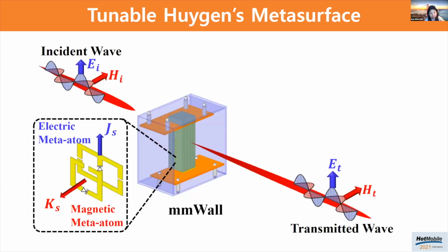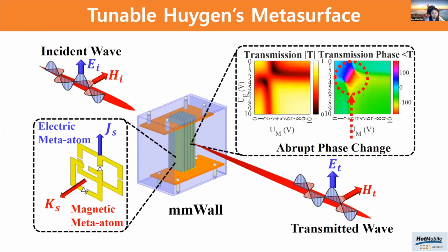And now let's visualize what happens as we vary the voltage across the varactor on both electric and magnetic meta-atoms. So here we loaded the varactor on the electric and magnetic side. Then we get some transmission pattern over varying voltages on the electric side on the y-axis and magnetic side on the x-axis. And this is known as a Huygens pattern. As you see, the left is the magnitude of transmission and the right is the transmission phase. And on the right specifically, we can observe the phase coverage of 360 degrees. And thus we are now able to say that our metasurface is reconfigurable and is able to apply different phases.